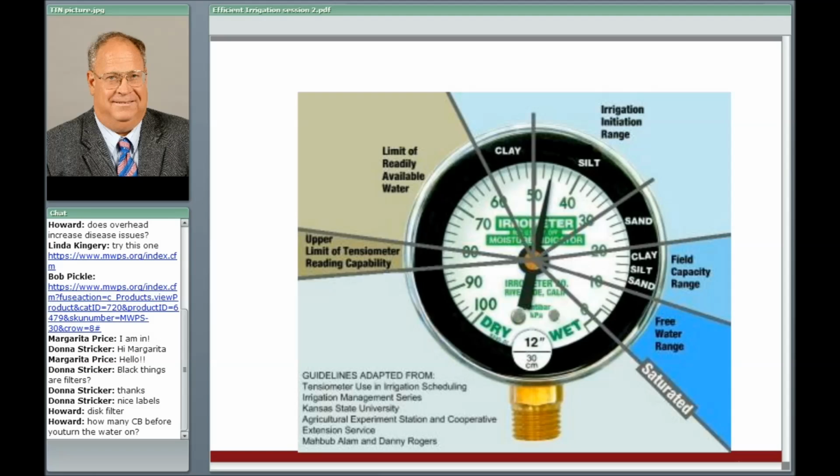That's a good question. How many centibars before we turn on the water? Basically, as I said before, when the water is near zero, the ground is saturated. That means there's probably a little bit of free water floating around here. You pick it up and it's almost like mud. Then as the water comes out, 10 is still pretty wet. You work it up and get to 20, you're still pretty safe, but it's starting to suck the water down. Then you get up to around 30, and that's usually the trigger point that we tell most growers that you actually want to start watering.